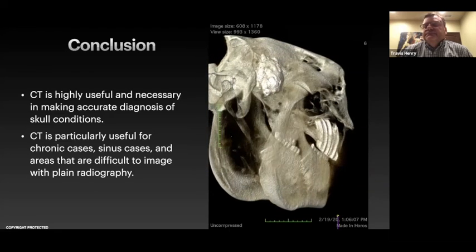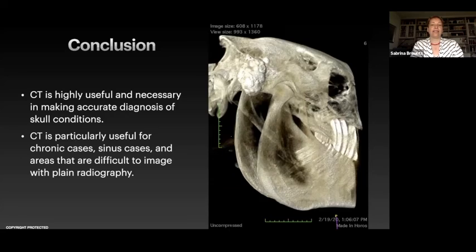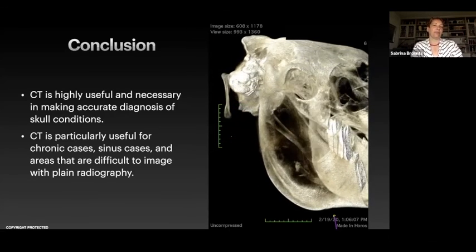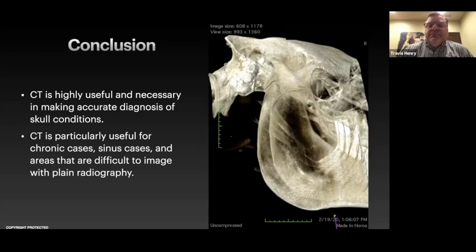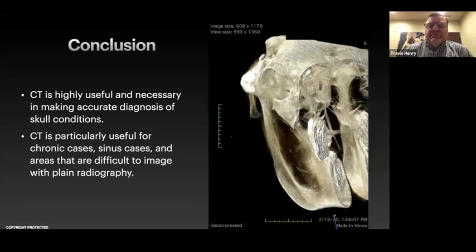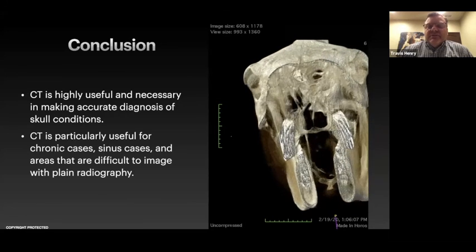Do you think tomosynthesis is the intermediate step between X-rays and CT scan? I'm not as familiar with that modality, but I think the hallmark is definitely CT.